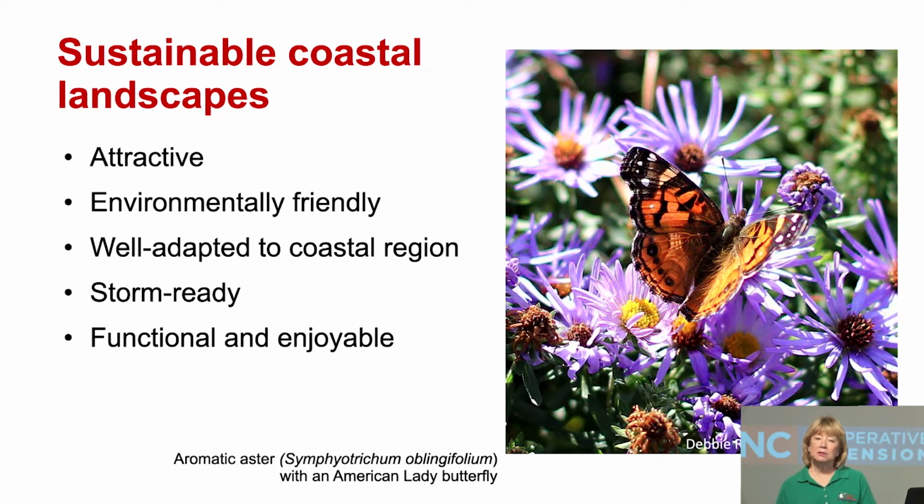When we think of nature-enhancing landscaping, we must consider how readily it can be maintained, or its sustainability. We are more likely to maintain landscapes that are attractive to ourselves and our neighbors. A sustainable coastal landscape is environmentally friendly, considering surrounding ecology and creatures, not just human neighbors. For example, landscaping that creates wildlife habitat is inviting to songbirds and butterflies, along with other animals.